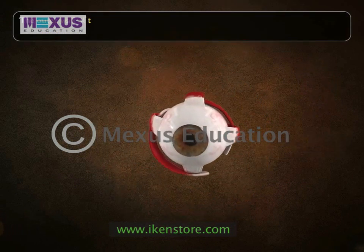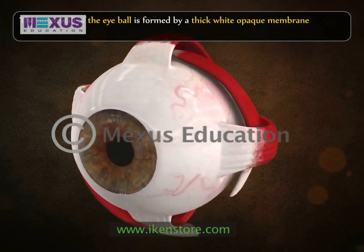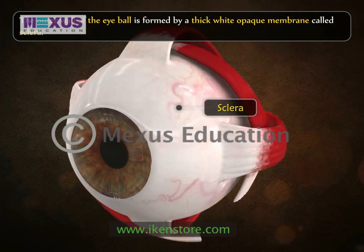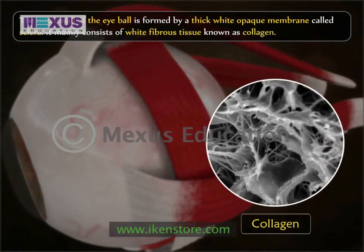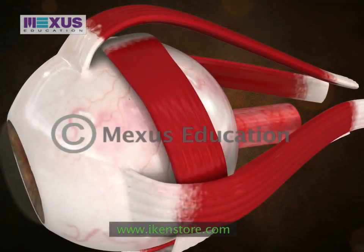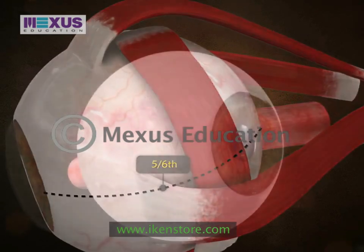The outer wall of the eyeball is formed by a thick, white, opaque membrane called the sclera. It mainly consists of white fibrous tissue known as collagen. Sclera is 5/6 of the outer wall of the eyeball.